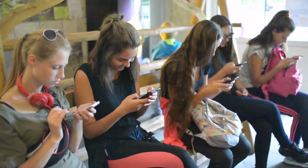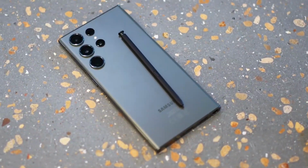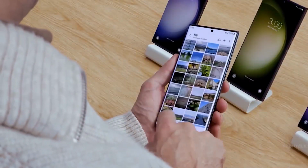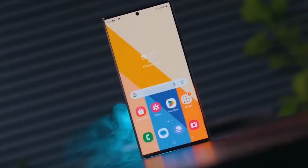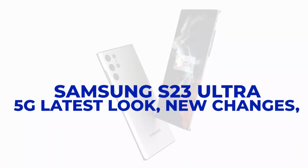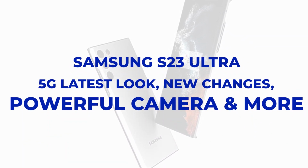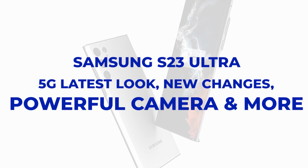With all the speculation so far, it seems the Samsung S23 Ultra is getting all the attention it deserves, and based on some of the improved upgrades rumored, it has to meet consumers' expectations and shouldn't disappoint. Well, let's check out the Samsung S23 Ultra 5G's latest look, new changes, powerful camera, and more.